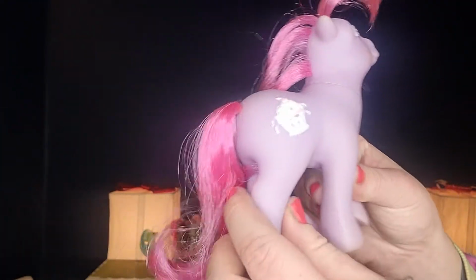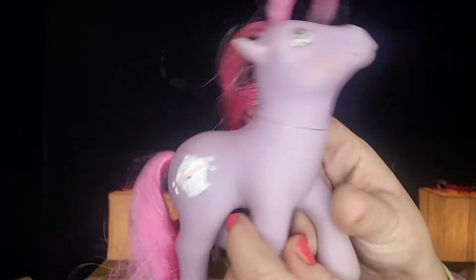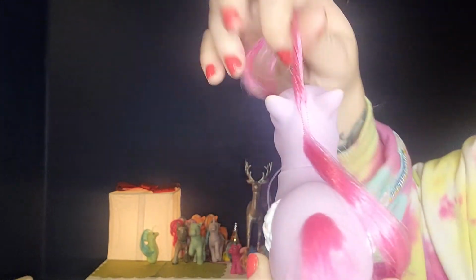Another one with 3D cutie marks. So you can see little scuffs right there. Super easy fix on this one. It's just white, so I don't have to do much color matching there. Again, really soft hair. Really, really soft. I wonder if she had conditioned these ones and not the others. She is missing some hair though. That's a missing hair. Good thing I only paid $2 for this pretty pony.